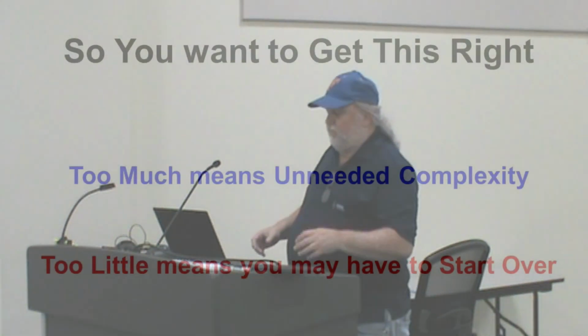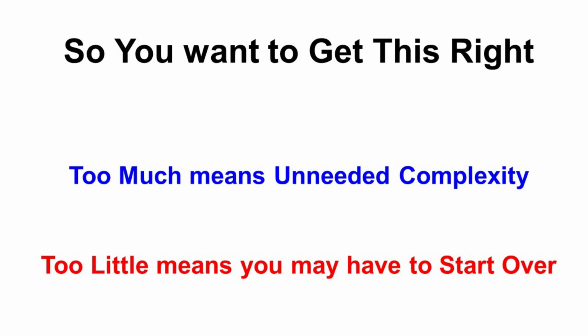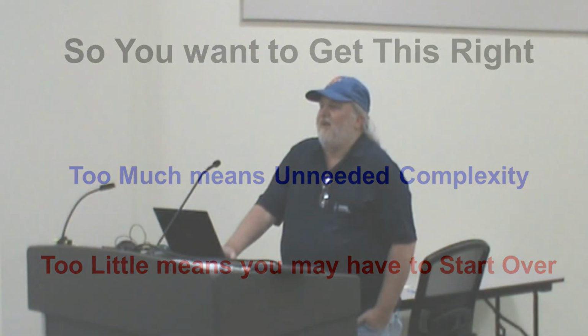Too little means you have to start over, and it may mean that you're going to have to move up to a slightly bigger chip and add a little bit to your program. Worse means you might have to start with a brand new library and rewrite the entire program. So you want to do this right. And by the way, the manufacturers who make our stuff have the same problem. How much can you do with a processor chip? Well, you can do a lot, if you get it right. If you get it wrong, well, you're not doing too much.